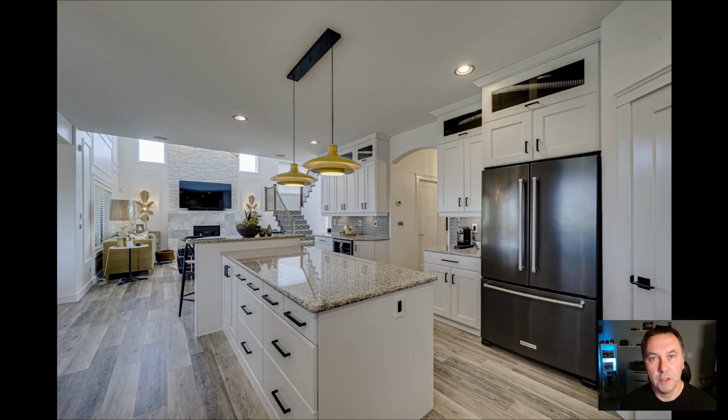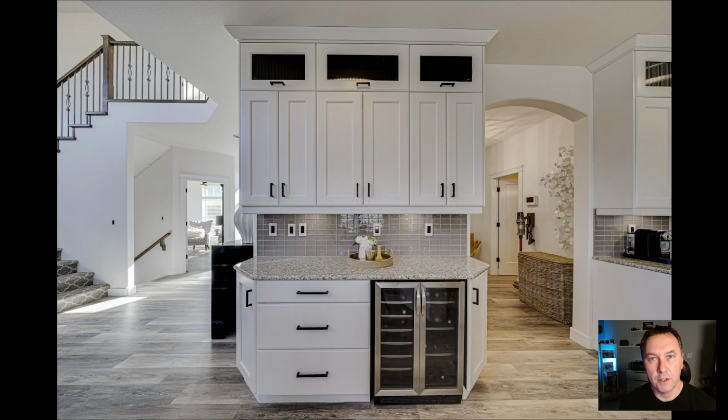Then we circle around. Now we're tying in the island and the space to the living room. And with that, this was shown in that last photo. So again, it's the flow. You're going from that island to this feature wall with the wine fridge.